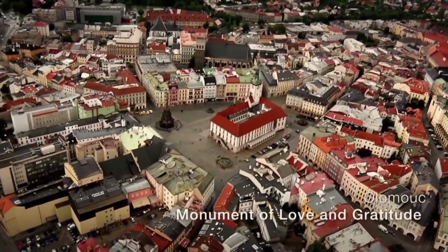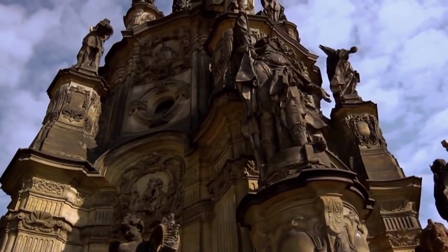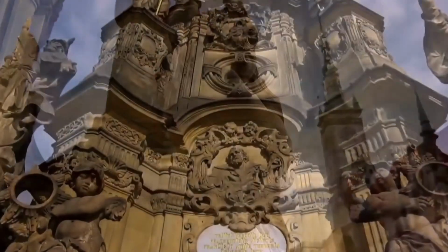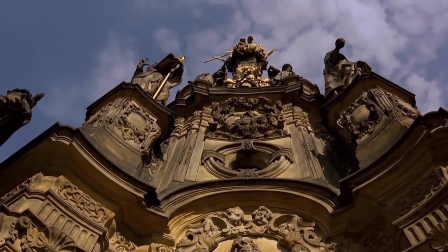The plague column of the Holy Trinity stands as a legacy to darker times. It is said that God's glory celebrated through this column was so powerful that no war could damage it, and so it remains until today.